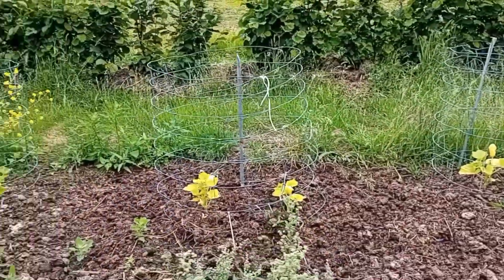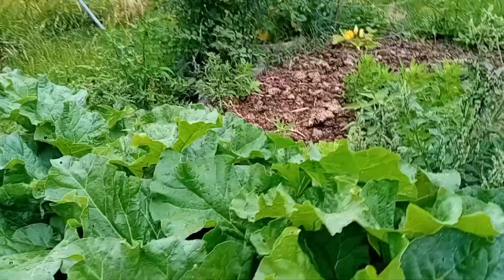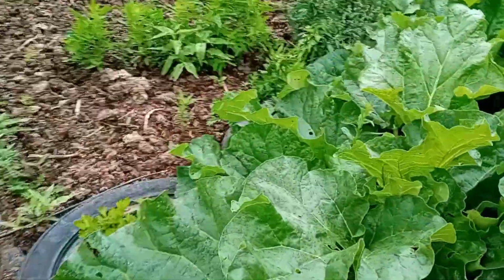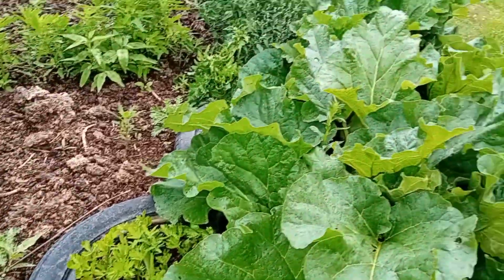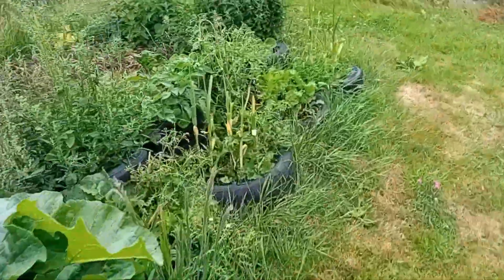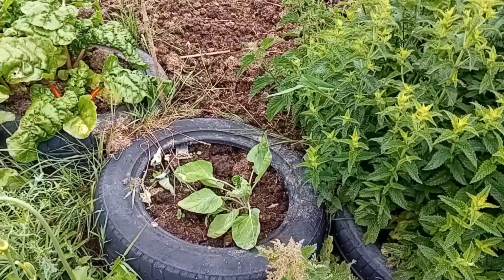The pumpkins, they're flowering, not a lot of leaf on them, but that doesn't really matter too much. So this is the rhubarb, gone absolutely mental, and in here there's some celery. I will have to sort some of the rhubarb out, get it away and get it dehydrated. I did see sprouts, looks like one's died, but the other one's looking okay.